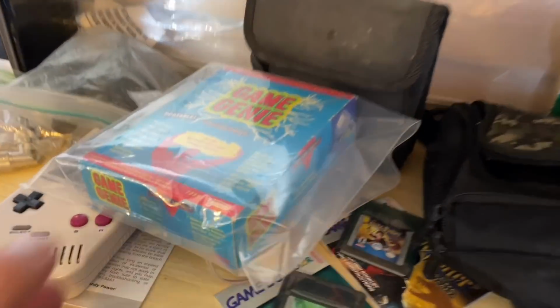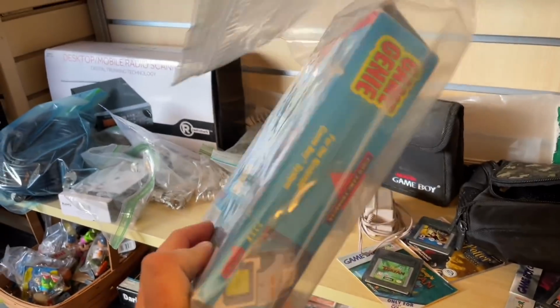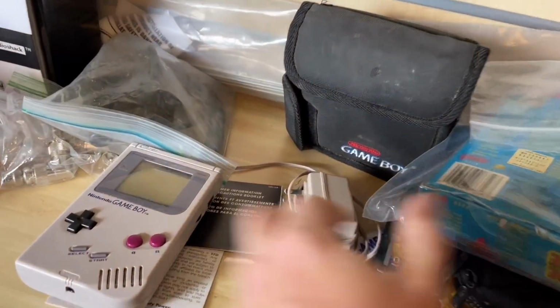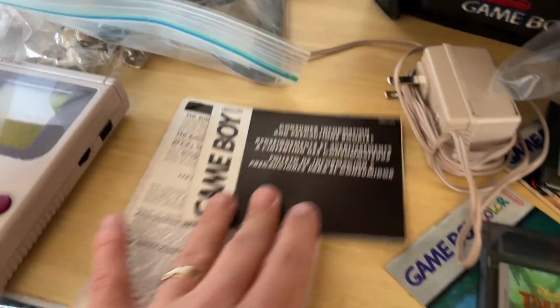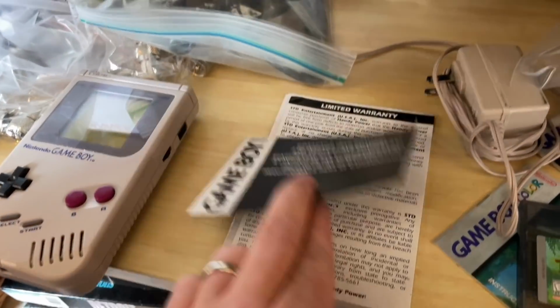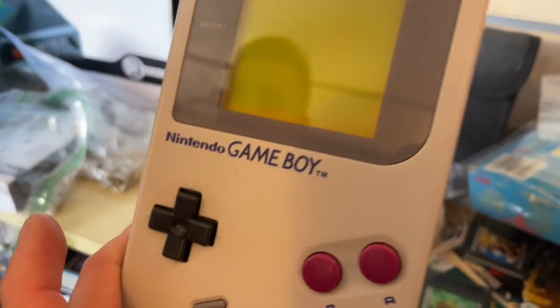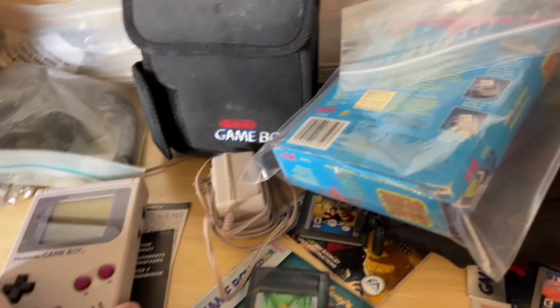Well, if the movies weren't good enough, they also have a bunch of Game Boy stuff as well, including, this is really cool, in packaging, the Game Boy Game Genie. I already have one, but not in box. That's actually pretty cool to see. And of course, the original Game Boy with its charger and the instructions too. As well as the Game Boy carrying case. I already have one of these. This one's in pretty minty condition though. Plus a bunch of games.